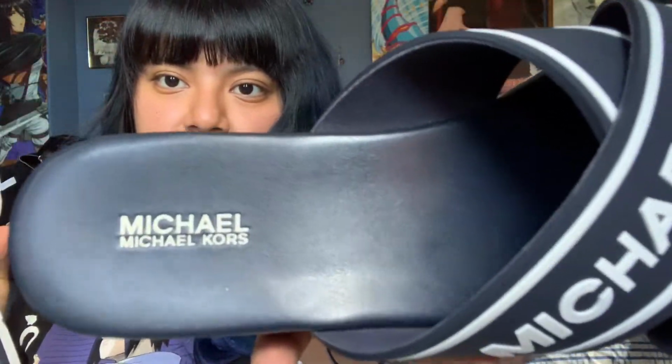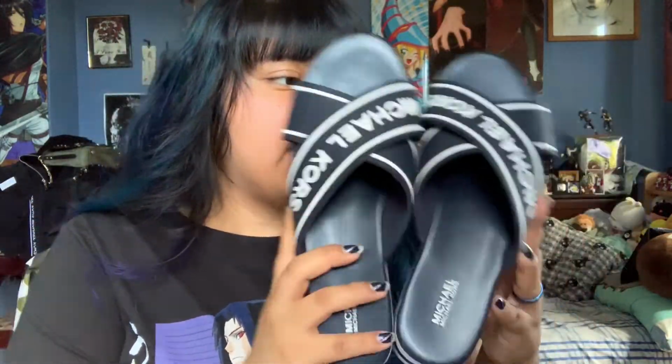All right. So if we take out the other one, these look like this. They have the Michael Kors logo out where the heel is and the whole tape across. And look, the cute thing about this is that it has a Michael Kors logo on the bottom as well. So these slides run for $99 and these are very, very soft.